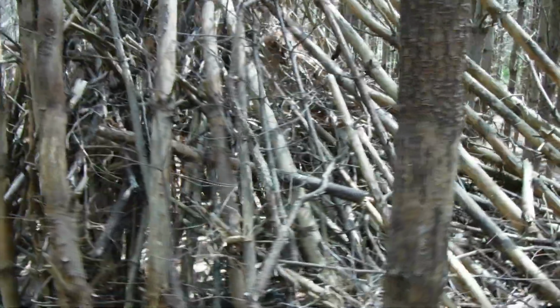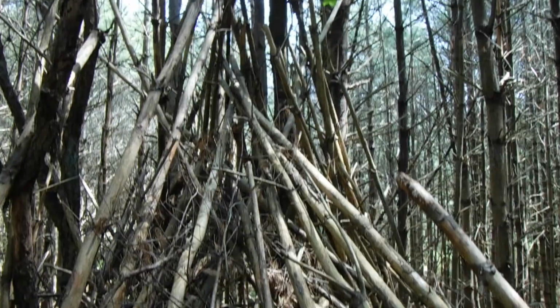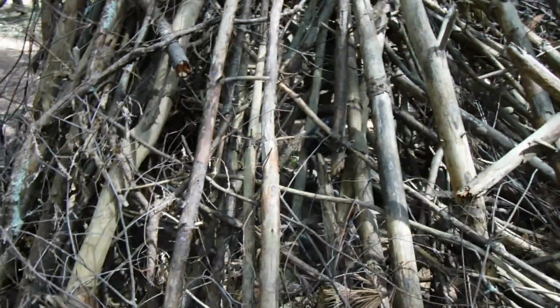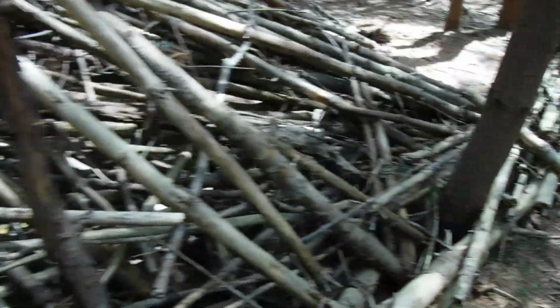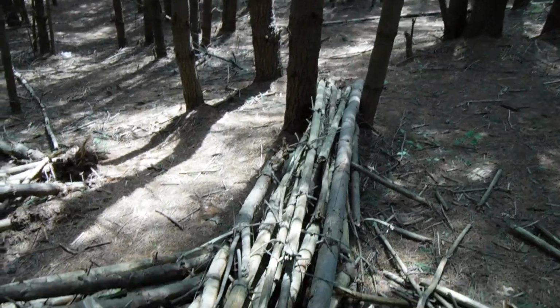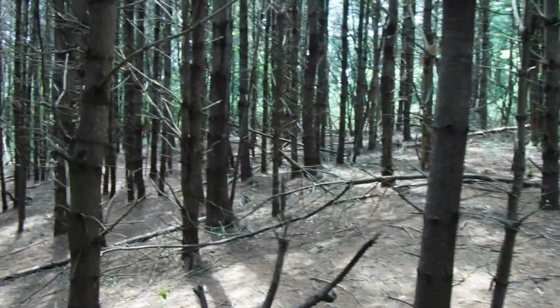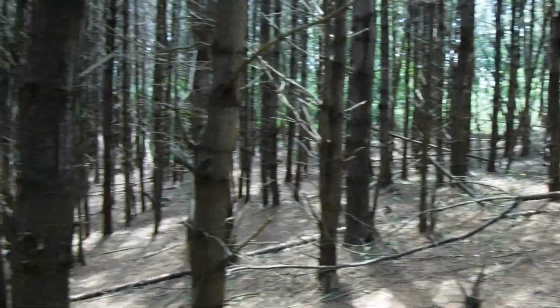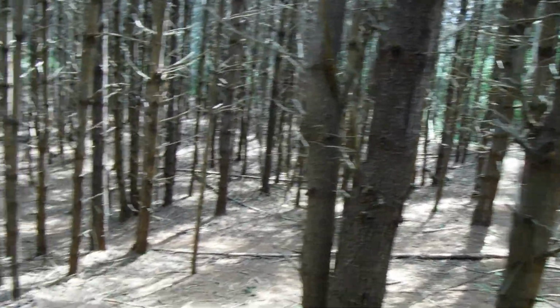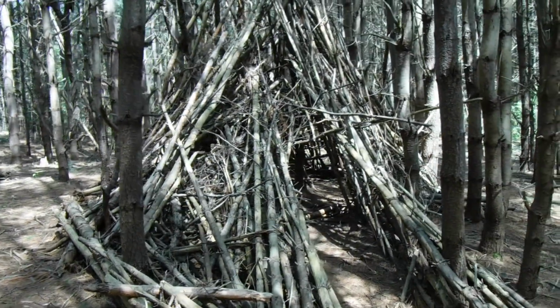So, I wanted to inspect it a little further and really just see what's going on here, and try not to look at it like, I don't know if Bigfoot's going to get all into this like this, you know what I'm saying? What's the purpose of that? You know, there's the entrance there.